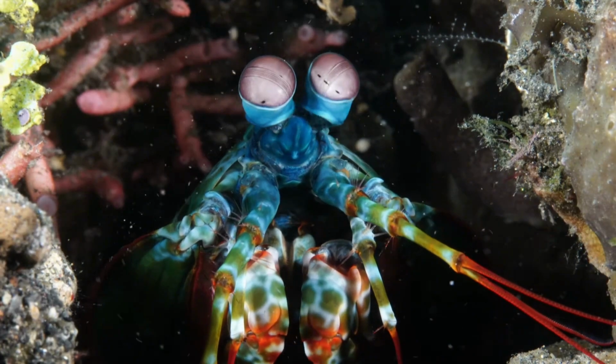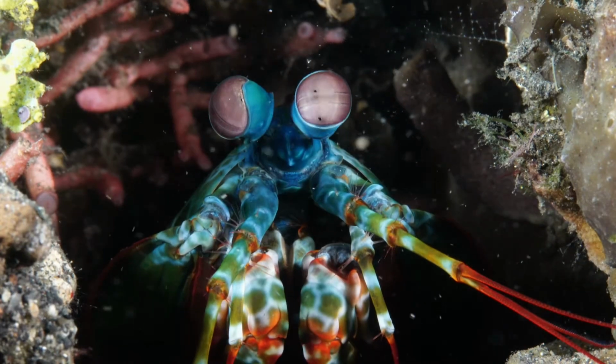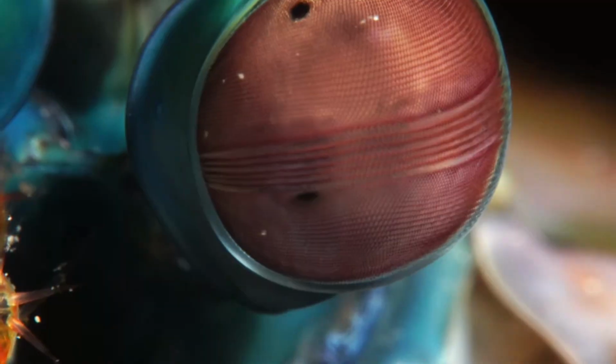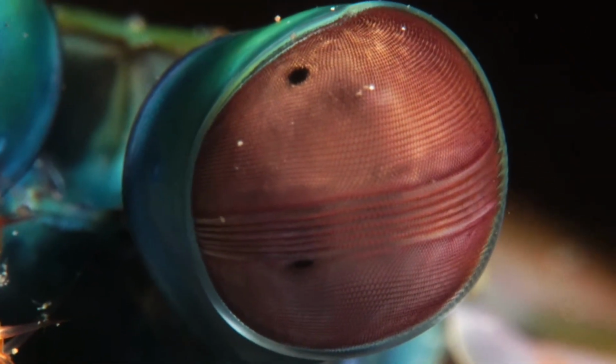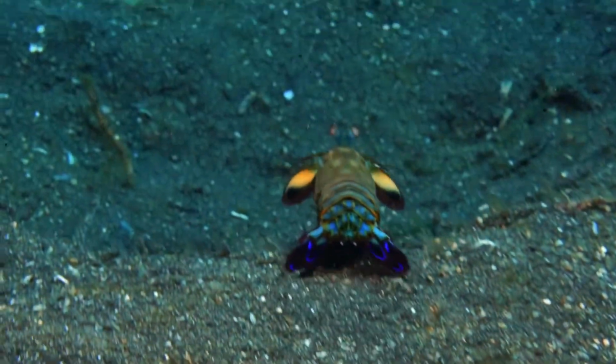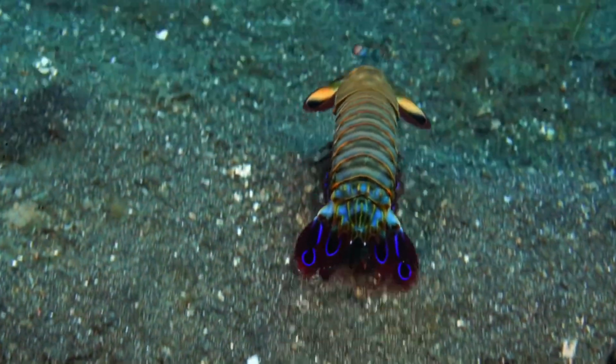And last but not least, let's talk about the animal with potentially the craziest vision in nature, mantis shrimp. Their eyes are on separate stalks that can move around independently, letting them scan a wide area all around their environment. Each eye is also separated into 3 parts that can move around independently too, giving them depth perception in each of their 2 compound eyes.